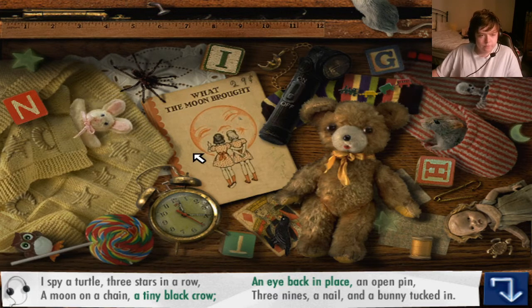Bunny tucked in, right there. A turtle, right there. Oh, there's the other nine. Oh my gosh, how did I not see that? Three nines. Three stars in a row. Moon on a chain right there. There we go. And a nail. Oh, an open pin right there. Okay. Oh, right there. A nail.